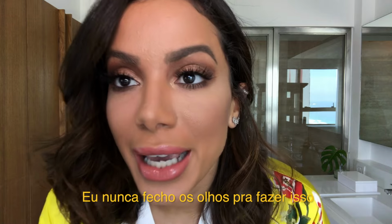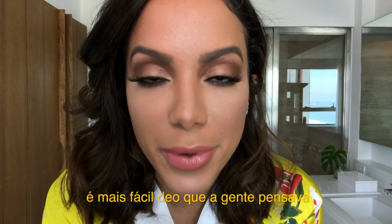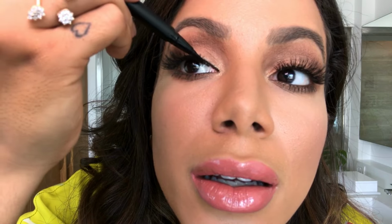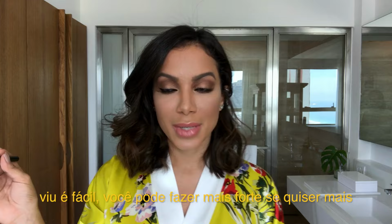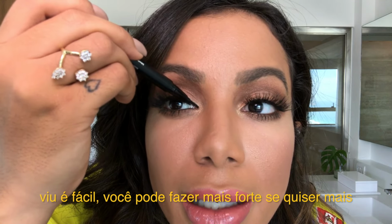So now the eyes are like, yeah, this one is eye pencil. Okay, so what I do, I never close my eyes to do this, and it's more simple than people used to do. You're gonna keep following your eyes really soft. Yes, you see, it's easy. You can do it stronger if you want. If you want more, you just keep following the line of your eyes.